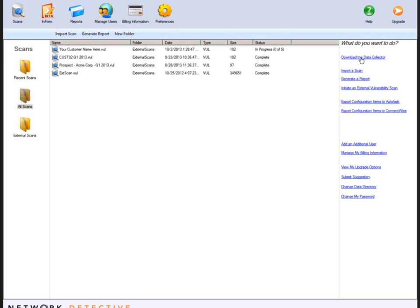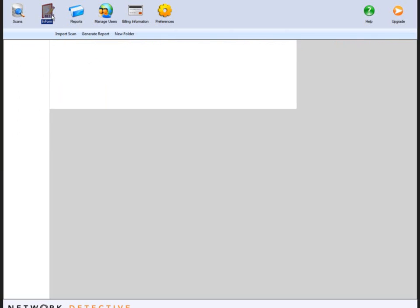So something else you'll want to do from the Network Detective app, hit download the data collector. It's this link in the top right. Before you go to the customer site, you're going to want to have the newest data collector because we're adding new things all the time. I recommend you put it on 2 thumb drives. That way you can do a central scan, and then some of the secondary or ancillary scans you could do from your second thumb drive and make your timing concurrent.